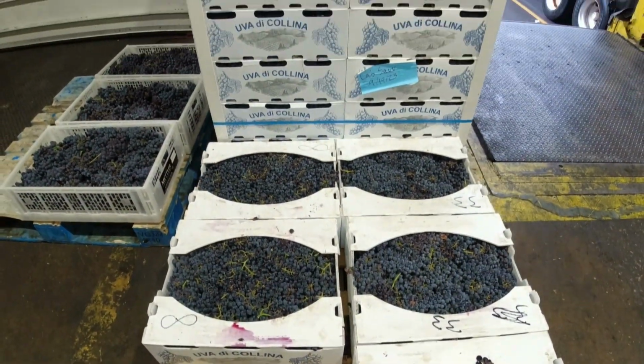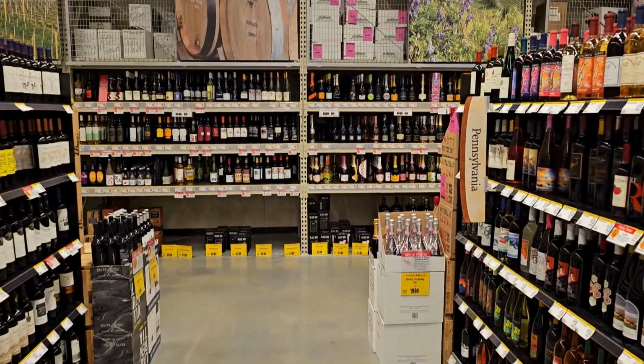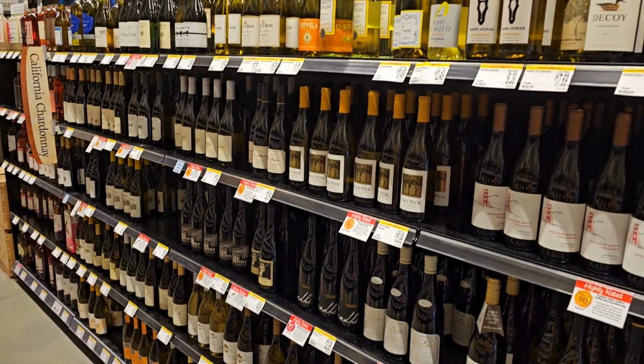Now, a lot of you have asked, why don't I make wine from grapes? Well, I'm going to tell you, because they're hard to get in my area. I've contacted many vineyards close to where I live, and they won't sell you the grapes because they make more profit from selling the wine. So they keep all the grapes for themselves. But I found a place that sells grapes, and that's what this video is about.